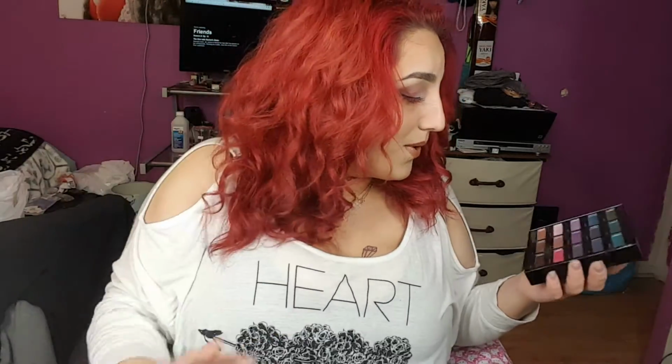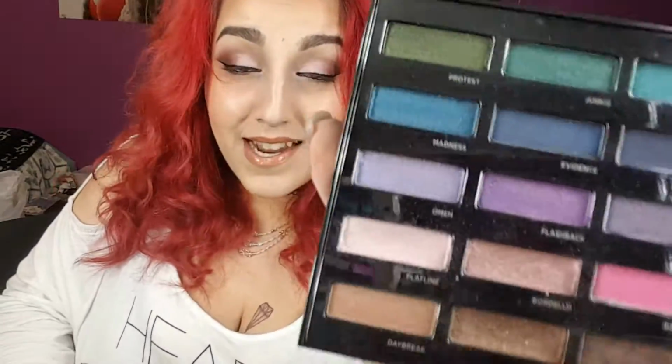Like, I'm going to be somewhere, I might as well be putting on something with sparkle. Like, fuck it, that's what I want. I don't even think twice. And all of these have shimmer. If it's a micro glitter, it's there. If it's not a micro glitter, it's going to be shimmer. And it's just so good.